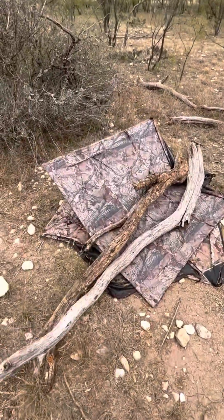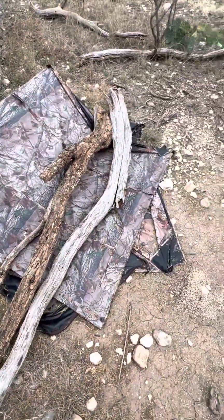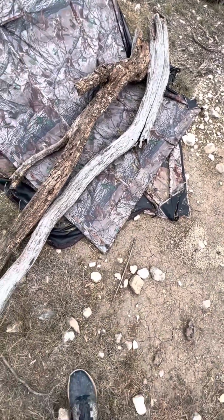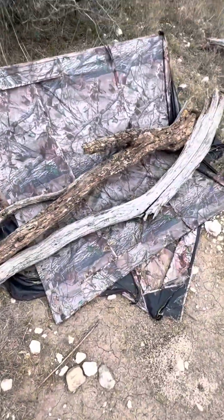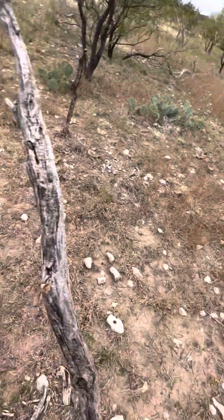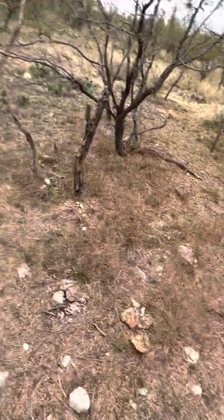But yeah, here's the tent blind. It's covered by that white log, which is the one that I had it tied to on the other side to hold it down. But it blew good enough, and I just haven't had a chance. We're going to come get it before we leave, but I haven't had a chance to pick it up yet. And then, yeah, that's pretty much it.